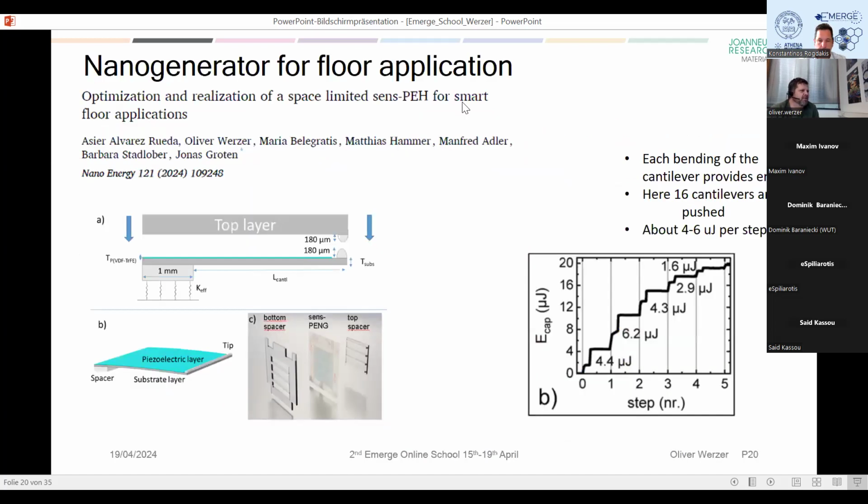So what can we do with this kind of device then? So in the project Symphony, we developed a couple of different things. So this I want to show here. The first one is a nanogenerator for flow application. So I think best to see what's going on is here on the left-hand side, where there's this cyan greenish cantilever system. So there's a piezoelectric layer that is sitting on a cantilever that is made from a plastic, in this case PET, and we have a spacer structure.